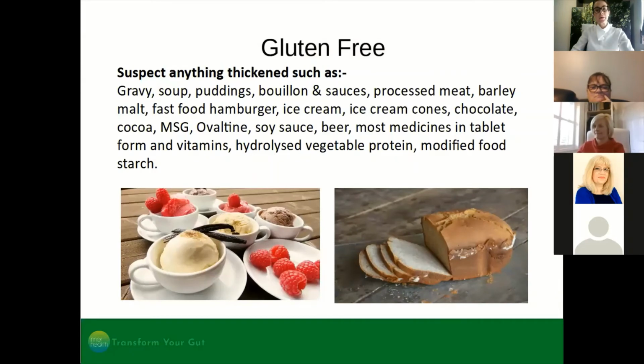When you're out and about, suspect anything that's thickened of containing an element of gluten, because generally that tends to be the case. So things like puddings, processed meats, also ice creams. Chocolate, not always; generally it doesn't, but some chocolate can have it, as can cocoa. Soy sauce, we have the alternative, which is gluten-free tamari. Beer generally contains gluten unless it says gluten-free, and lots of medicines and tablets unfortunately also contain gluten, so just something to be mindful of.